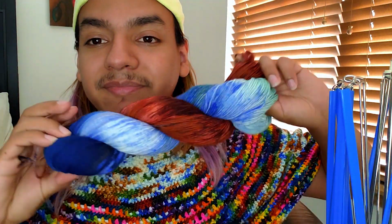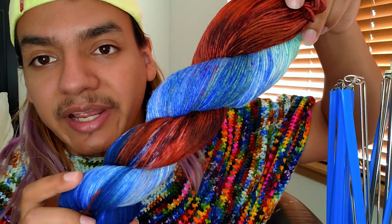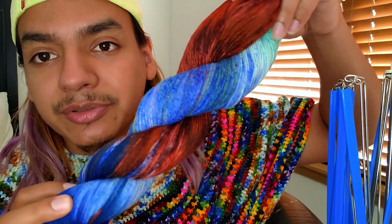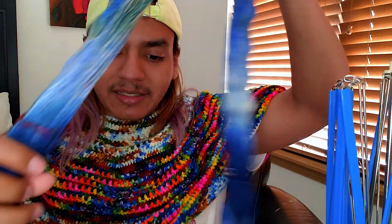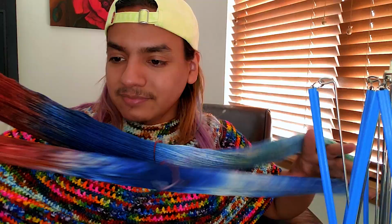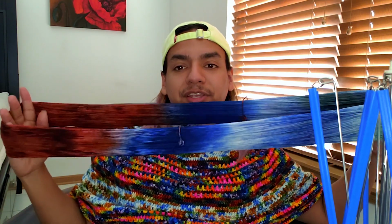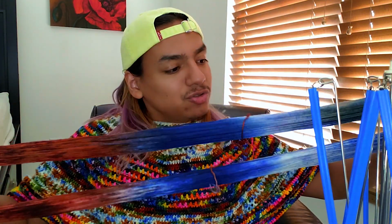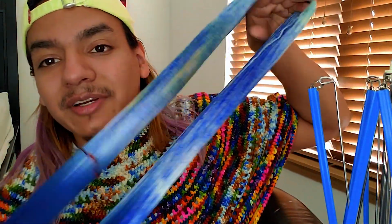Very, very cool. So this is what it looks like still wound up. Very, very cool effect. There's like a darker red within the red and a darker blue within the blue. It's the same technique as Red Umbrella, actually. This one can go with an Americana colorway for sure. I think this is an Americana colorway. Look at that. Ooh, very cool. That looks super, super cool. Wow. That's actually very nice.